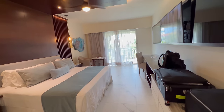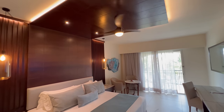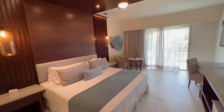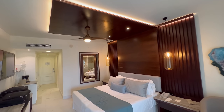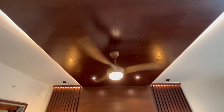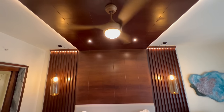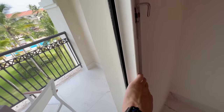And as we move into the main room, the major feature is this bed. I think it's memory foam. It feels like memory foam. It's soft, it's supple, it's supportive. It's basically sensational. And then I think the coolest feature is the wood headboard that not only takes up the entire wall, it takes up a good part of the ceiling as well. That is a bed experience.